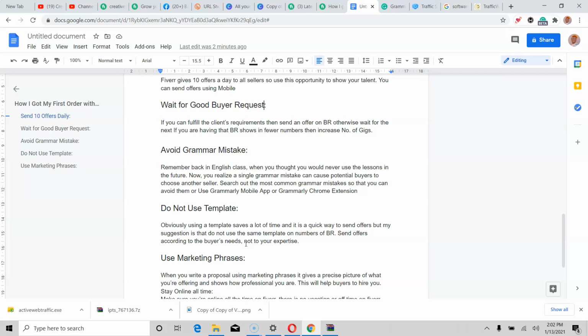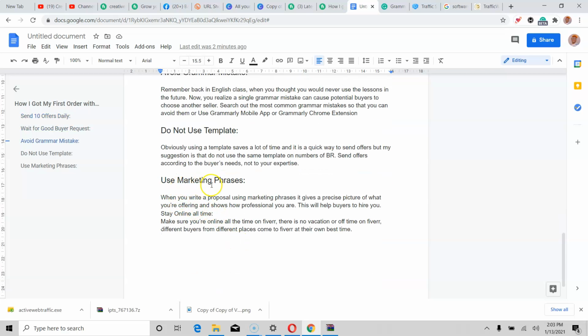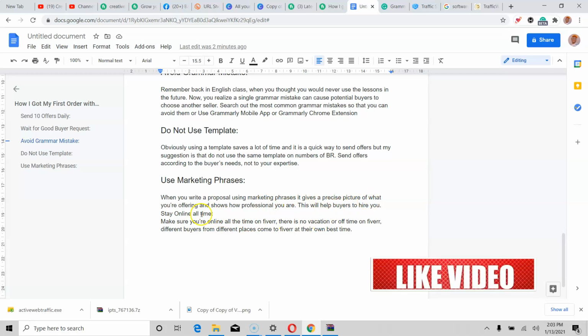And at some point there are some templates that are not really related to what the buyer needs, but because some people don't know how to compose a message, they just copy and paste a template to the buyer. And this template that you just sent doesn't relate to what the buyer needs, so your buyer request offer is wasted, and the buyer will not even bother to message you at all. So here I said use marketing phrases. When you write a proposal using marketing phrases, it gives a precise picture of what you're offering and shows how professional you are. This will help buyers to hire you.